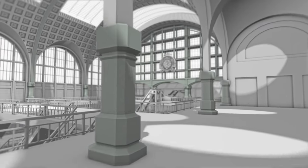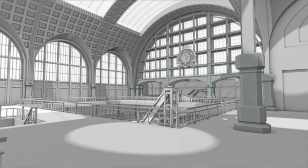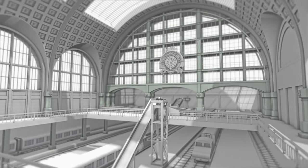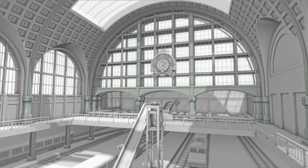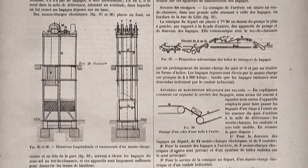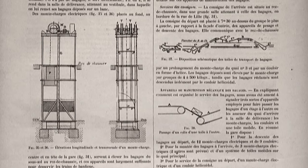But above all, this new energy powered a revolutionary luggage system. The fact that there were two floors posed handling problems, and that's why we created elevators. Don't forget that in 1900, elevators aren't widespread. Really is an innovation that electricity, this new energy vector, allows at this time.